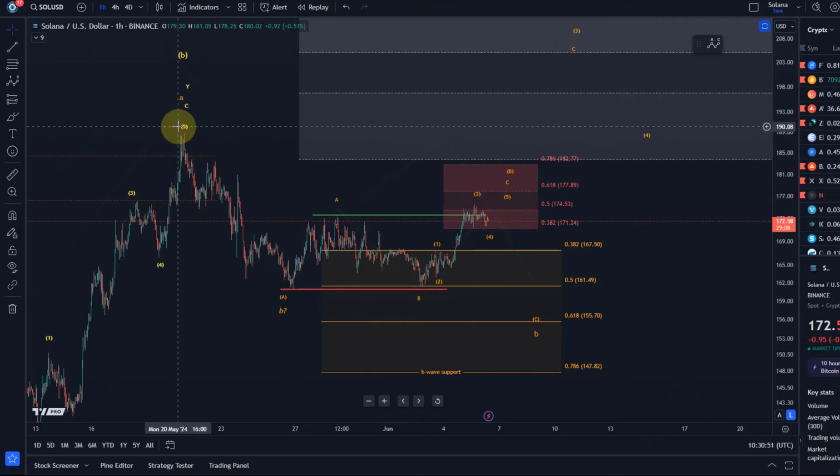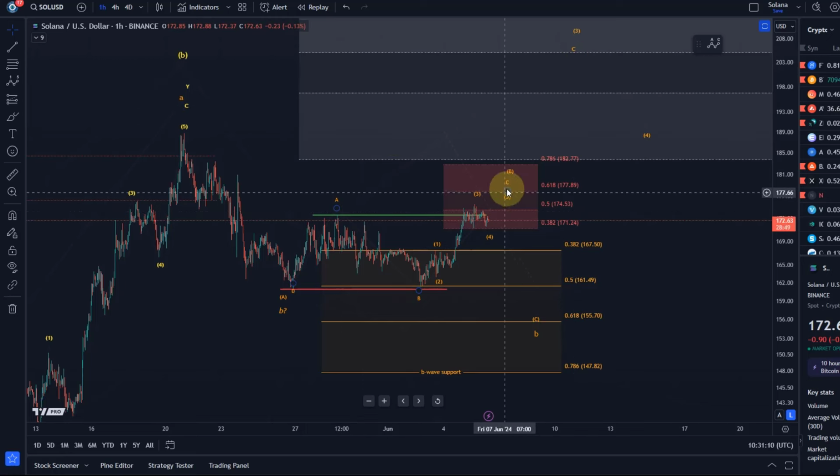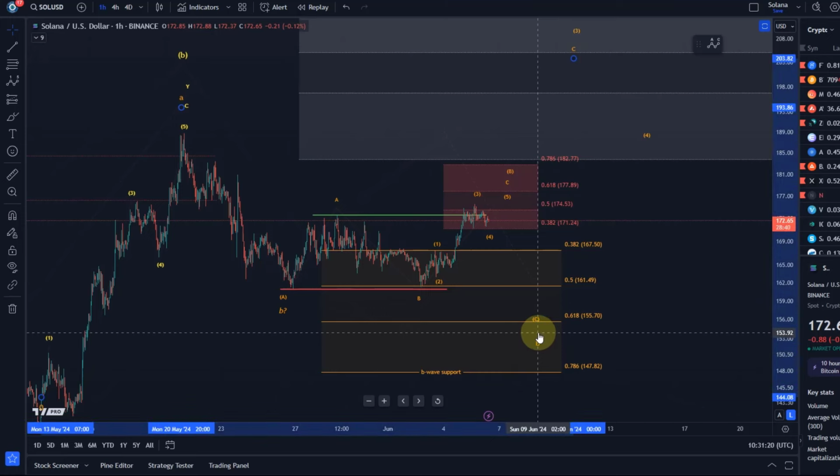So the idea is that an A wave of wave 3 topped here on the 20th of May, then it is possible that this was a B wave pullback into the 26th of May low at around $161. Well, we might have started the C wave, but I need a break above $183 to, let's say, believe that. Until then, at least I'm very open to the idea that the B wave could still be unfolding, and we might just test the support region a little lower.